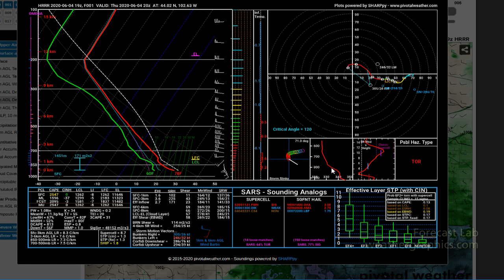And let's see, for the type of supercell, we can look at this 9 through 11 kilometer wind, and you can see that little purple thing. You may want to go back and look at that video that I did on using SHARPpy. That'll explain more about this. But you can see we're in the classic supercell part of the spectrum due to the good storm relative anvil level winds.